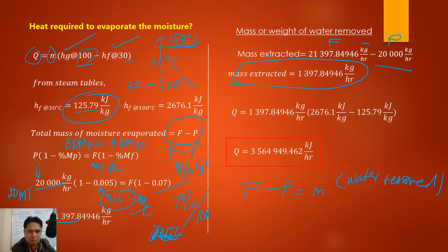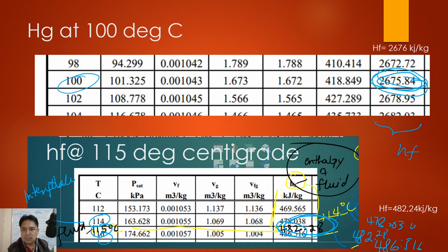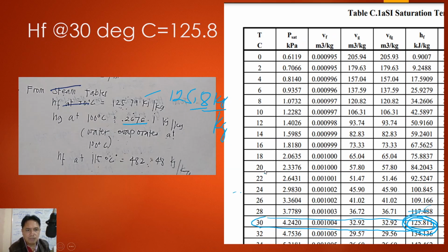1,397.84946. If you have that, which is the mass, then you can substitute it into this equation, right? You have the mass, then you have the H now at 100. This is the enthalpy that we got a while ago. So 2676 minus 125.79, right? 2676 here, rounded off. Then the other one is this 125.